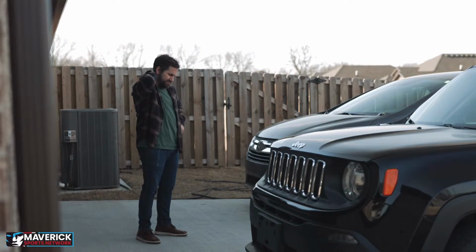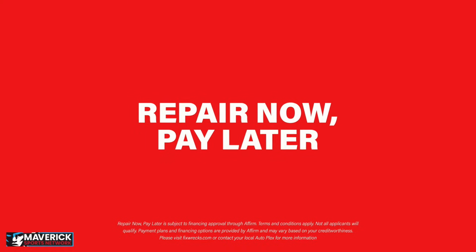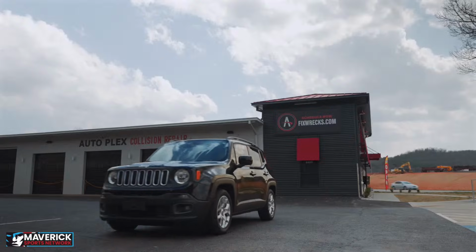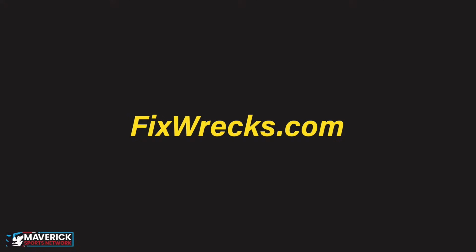Uncertain on how much your repair is going to cost? At Autoplex Collision Repair, we understand that unexpected accidents can leave you financially stressed. That's why we offer Repair Now, Pay Later. Start your repairs today and spread the payments over time so you don't have to wait to get back on the road. With flexible payment options, you get the repairs you need without the financial burden. Let's get you back on the road, worry-free. Visit fixrex.com to learn more and start your repair today.